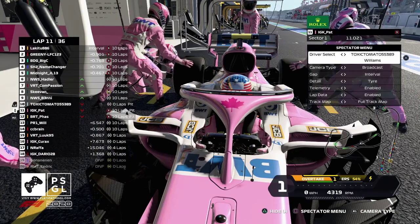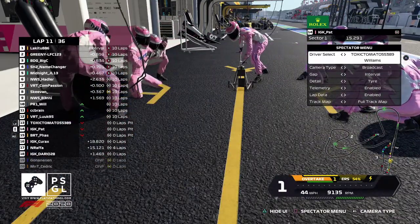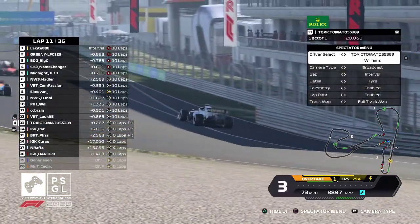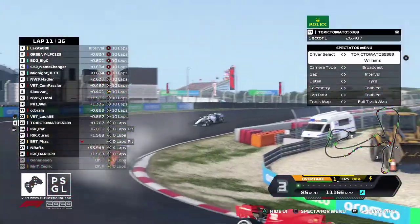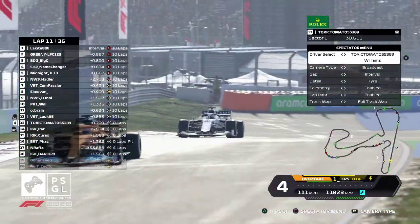So luckily the game has fixed it so that if you get it in the pit lane, you serve it straight away, which I think is a good idea, I've got to say. Or you might have served it from earlier on, I'm not entirely sure. But Toxic Tomato goes ahead of Pat quite comfortably, and also Kurat's too. So he's going to have quite a comfortable gap now, and he's chasing down the other hard runners as well.